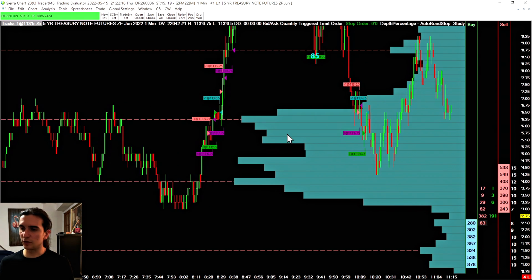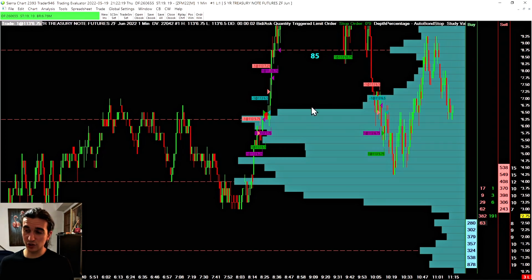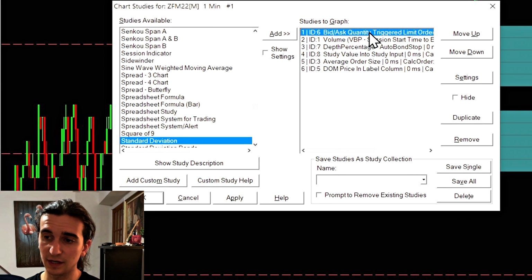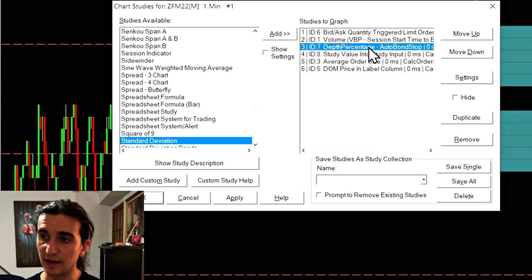So here's an example of one chart that I use. This is basically my execution chart, and I'll show you what indicators are on it. Basically, these are all trading studies. This is a study that I use for automated order execution. This is a volume profile. This is a study that automatically sets a value in my trading window, which is part of the automation process.